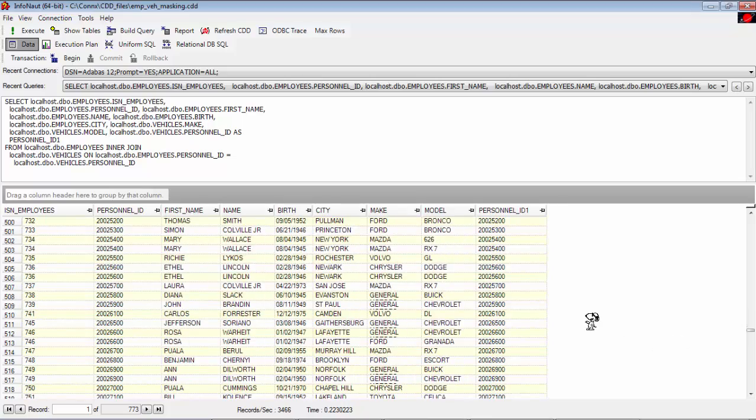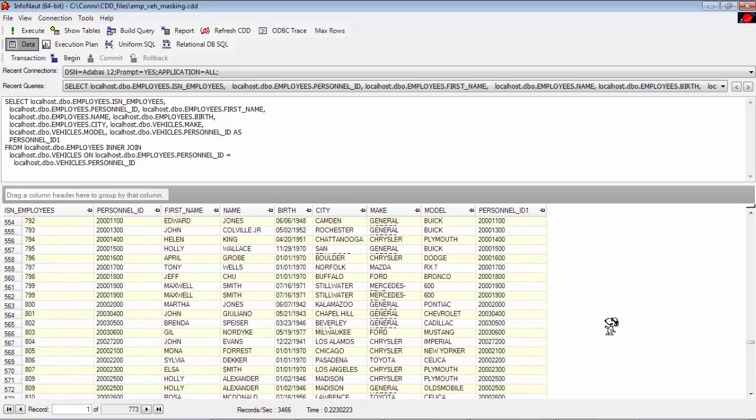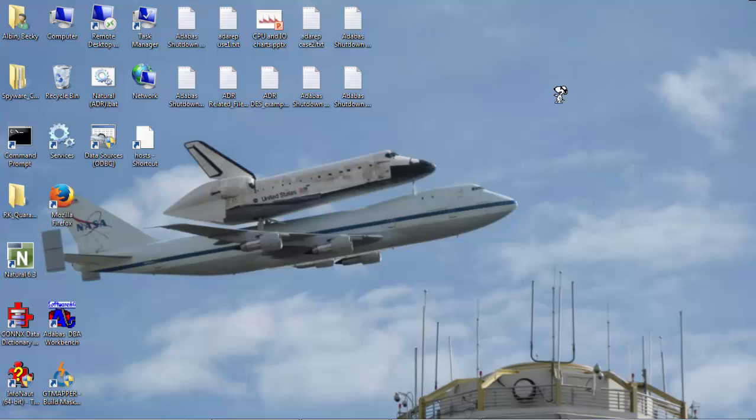And that's one of the nice things about Infonaut. It's a quick ad hoc way to query. And yes, you can use it for that. Most of the time, this is used by your DBAs and your applications people, but it can be used by business users as well. We do have some people. It shows you how many records per second it was retrieving. We only retrieved 773, but if there had been more records out there, it could have done 3,466 in a second, but it only took 0.22 seconds to return these 773 records across the two files. Just a quick ad hoc query.